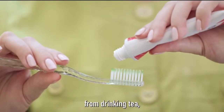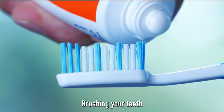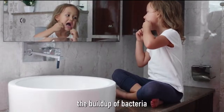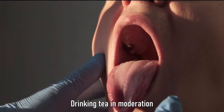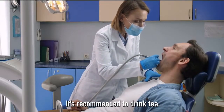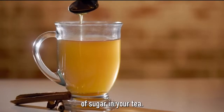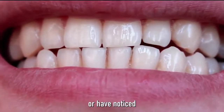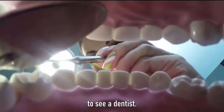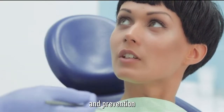To prevent tooth decay from drinking tea, it's important to practice good oral hygiene. Brushing your teeth twice a day with fluoride toothpaste and flossing daily can help remove plaque and prevent the buildup of bacteria in the mouth. Drinking tea in moderation can also reduce the risk of tooth decay. It's recommended to drink tea without sugar or to use a sugar substitute to reduce the amount of sugar in your tea. If you are concerned about tooth decay or have noticed any discoloration or sensitivity in your teeth, it's important to see a dentist. They can perform a dental exam and provide recommendations for treatment and prevention.